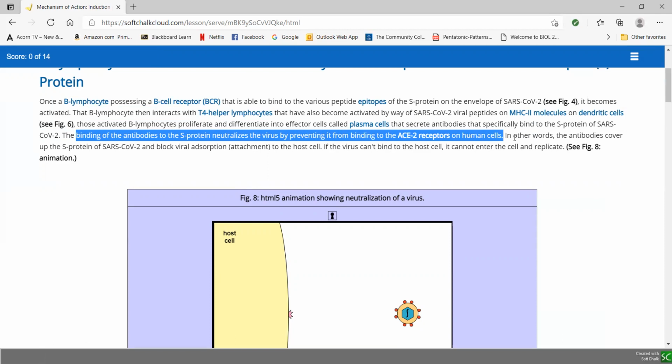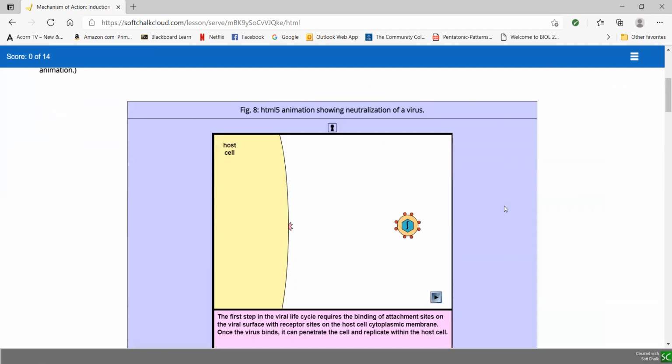Remember, if the S protein can't bind to ACE2 receptors on our cells, it can't enter our cells. If it can't enter our cells, it can't proliferate and cause harm. So this is called viral neutralization, and we see this in the animation down below.